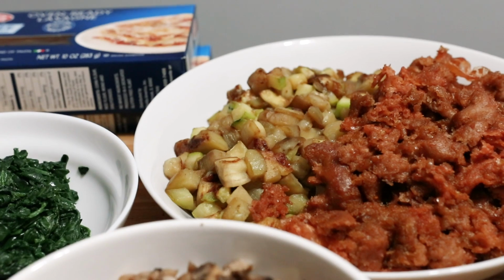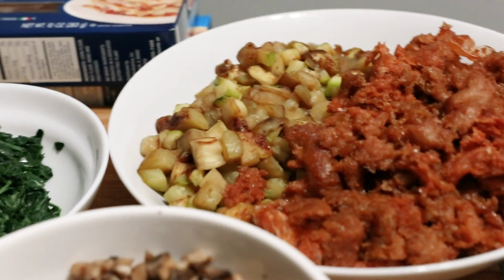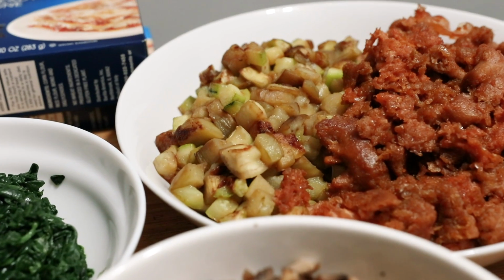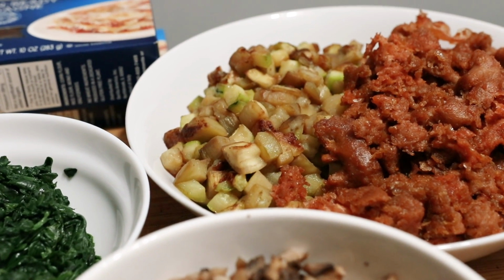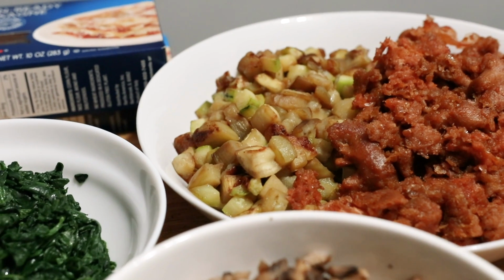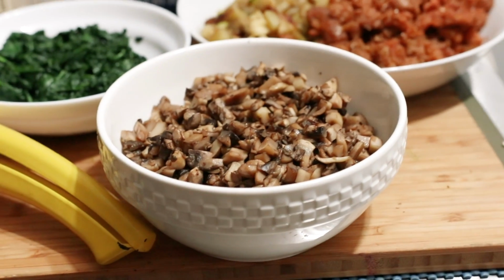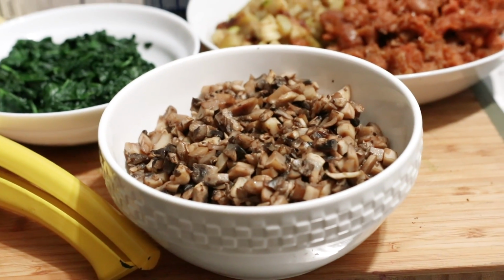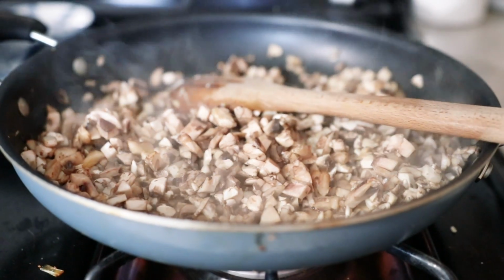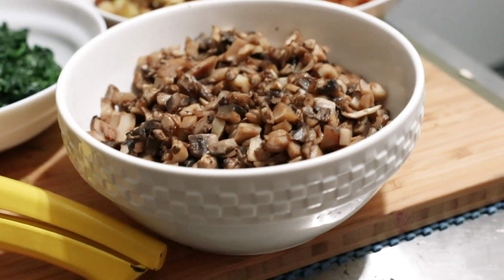Then I chopped them and sprinkled them with salt, and I let it sit for about 10 minutes before giving them a rinse under water. That's a step I like to do just to take out any of the bitterness that you can sometimes find in eggplant and zucchini. We've got 16 ounces of cremini mushrooms. I chopped them up and sauteed them just to cook off any excess liquid so that it doesn't get into our lasagna and make it all soupy.